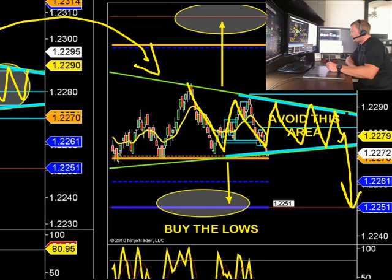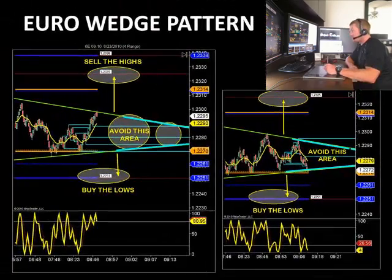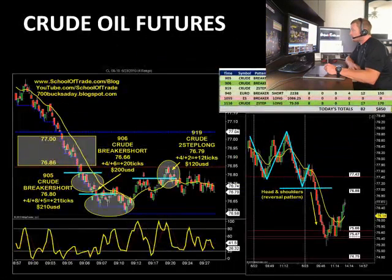So avoid trading in the middle of that wedge pattern. Wait for it to break out. Buy the lows, sell the highs. All right, guys, that was the wedge pattern. Now, let's get moving here. Let's take a look at the trades we took today.